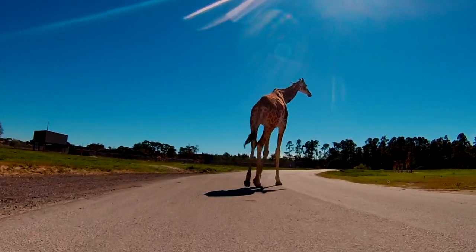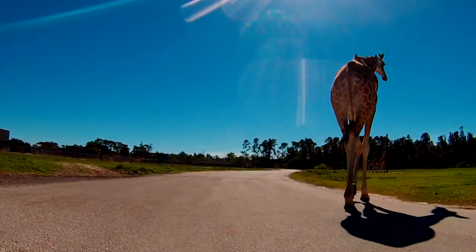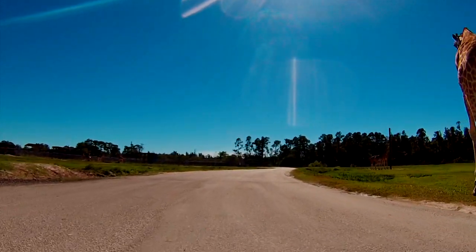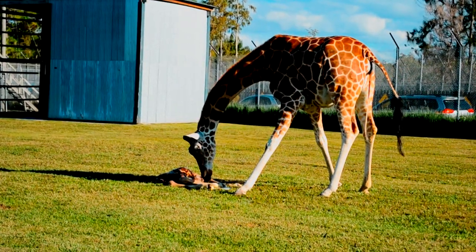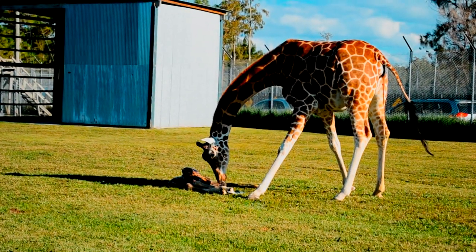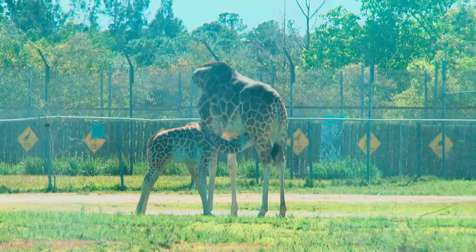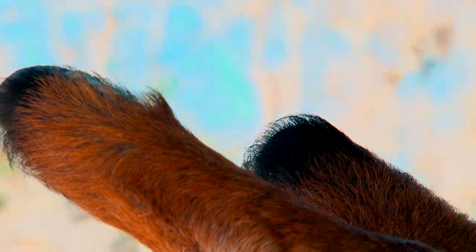There are four very specific reasons why giraffes are considered to be mammals. Reason one, they are warm-blooded. Reason two, female giraffe give birth to live young. Reason three, females produce milk for their young. And finally, all giraffe have fur.